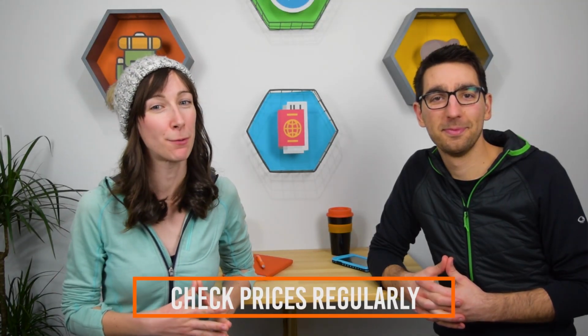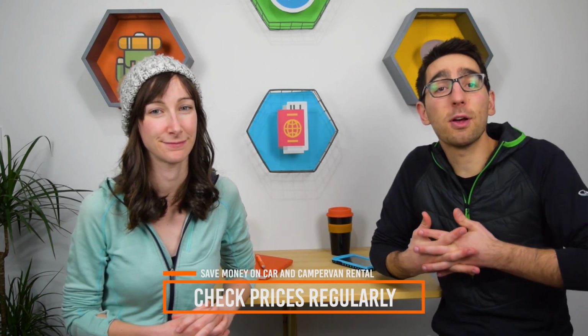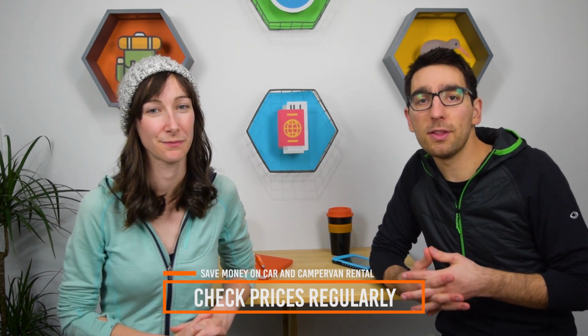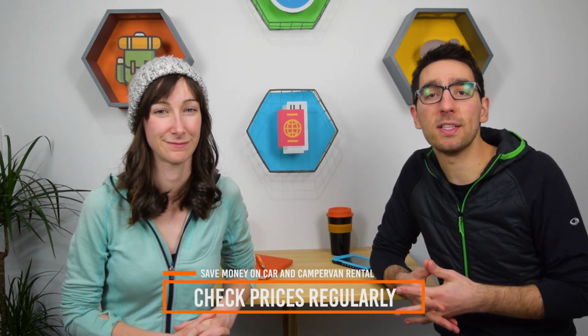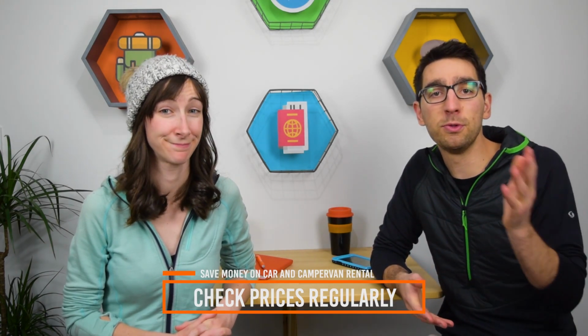Number 8, monitor pricing regularly. Prices will vary depending on the availability, and some routes may even become much cheaper in some seasons. For instance, around the end of the summer, most car and camper vans have been dropped off on the South Island. So picking a route from south to north may save you a few hundred bucks.